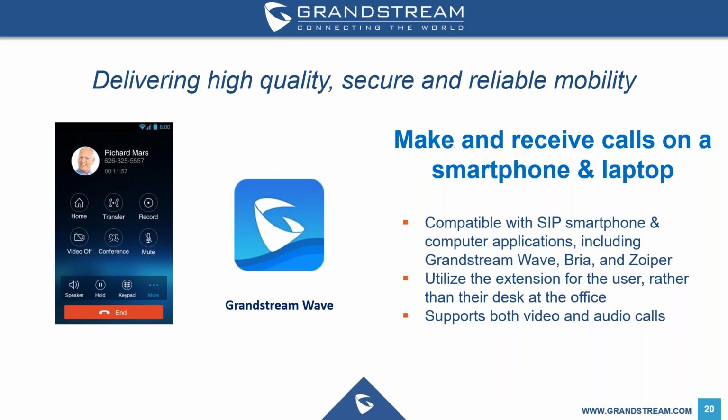Now, if you want to be mobile, it's better to download a free softphone. Go to your Apple Store or Google Play Store and download the Grandstream Wave. Grandstream Wave is a softphone that will let you register your extension, so you can receive calls to that particular extension. Your cell phone is going to convert into a desktop phone. All the features that you have in a regular Grandstream desktop phone, you're going to have on your cell phone. For example, by using Grandstream Wave, you can make a video call.